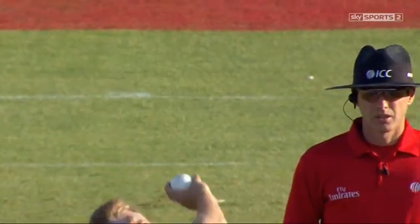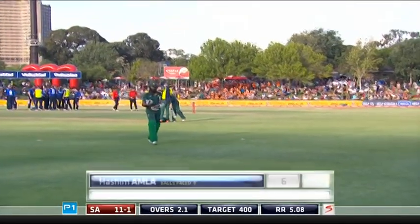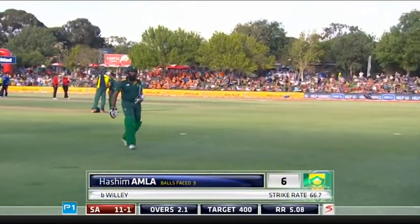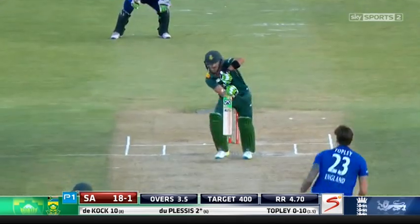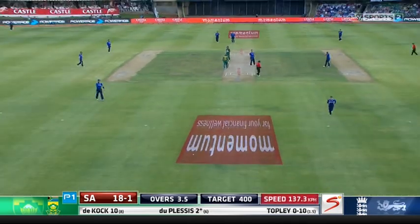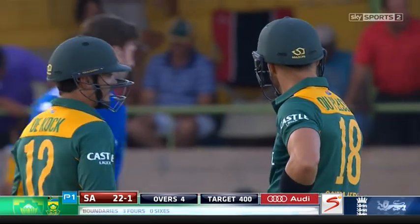It doesn't matter. England have struck. They've picked up the first wicket, the important wicket of Hashim Amla. Such a class player at the top of the order for South Africa. He goes for 6. South Africa 11 for 1. That's a fine stroke. Nicely played by du Plessis. Yeah, that's quality from Faf du Plessis to end the over. 22 for 1. Slightly over pitched. Beautifully played down the ground.